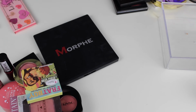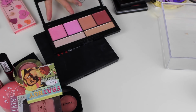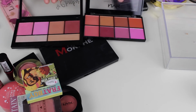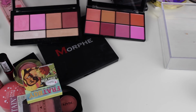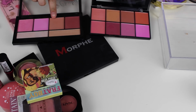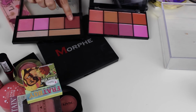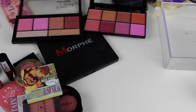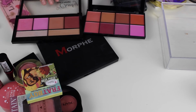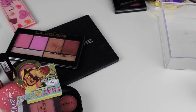This one from LA Colors. I like it, but do I need it? I think since I'm keeping this NYX one, and I do feel like I get all of the shades in here in this one, plus some. Like I'm getting this orangey shade, this hot pink, the darker red, this light pink. This one has some sparkle in it, but I got a million shades like that. So I think I'm gonna get rid of this one, even though I like it, and I'm gonna keep this.